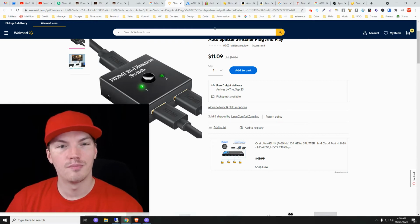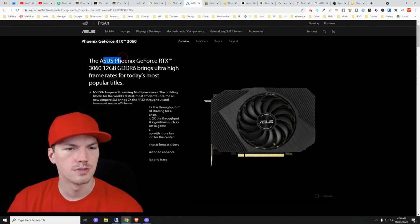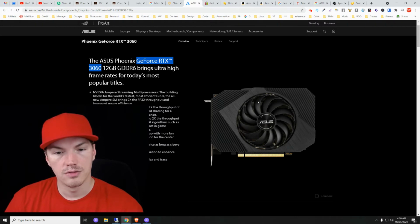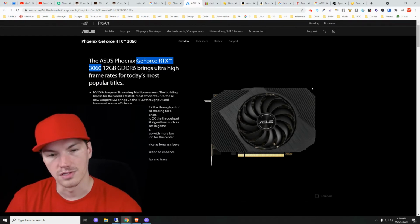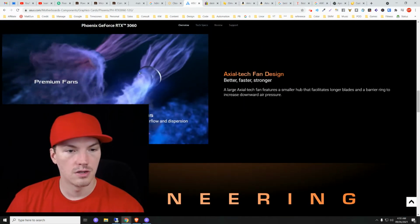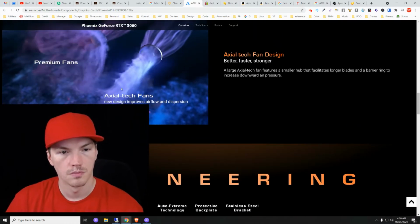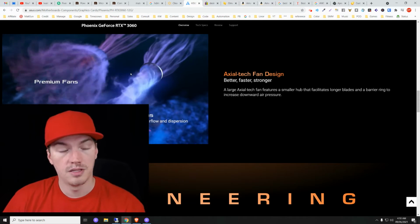So I don't know. It could have been the graphics card. This is a new experimental graphics card from Asus using the GeForce RTX 3060 core. The difference in their variation is that you see that heatsink back there, and they have a single fan with a lot more blades than your typical computer fan. Supposedly this technology that they've invented, what they call axial-tech fans, is supposed to improve airflow and dispersion. I didn't get any indication that anything overheated, but that could have something to do with it.